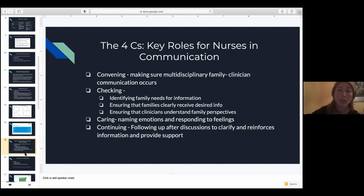And then checking to make sure that the family had a meaningful interaction from that update, and checking to make sure that they know what's going on, and that we're also engaging with their emotions and responding to their feelings in a meaningful way so that they can then absorb the information that's being given to them by the physicians. And then continuing, following up with the discussions to clarify and reinforce information and to provide support.